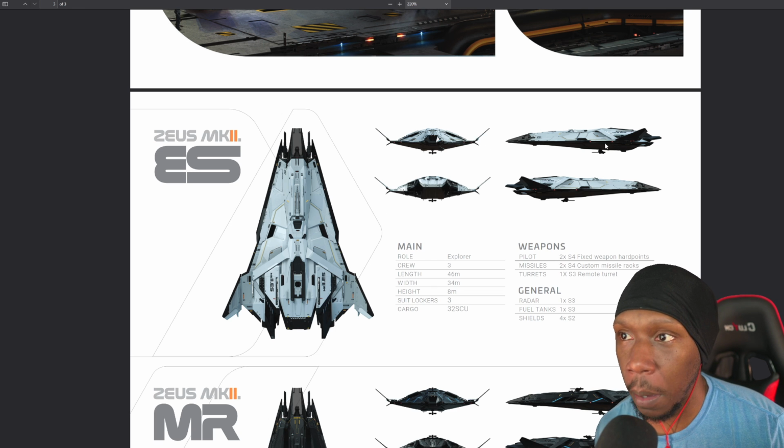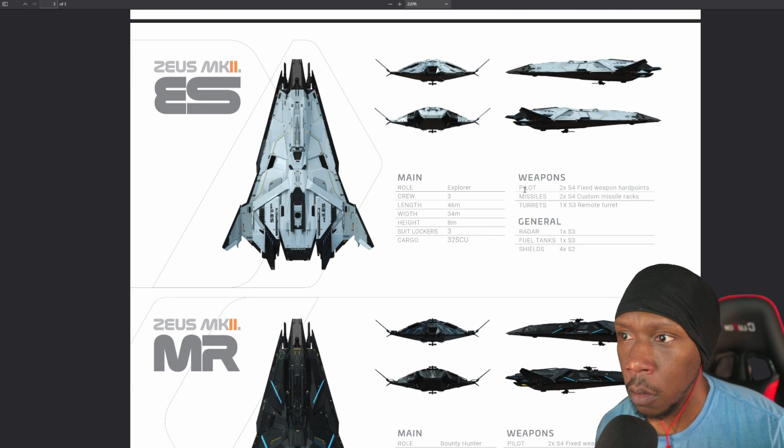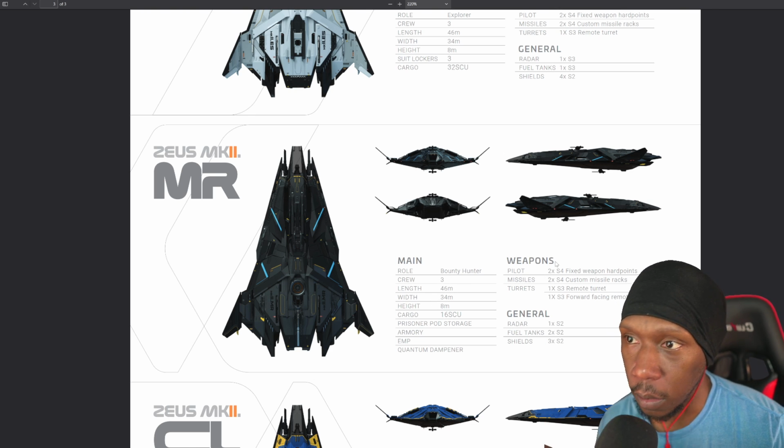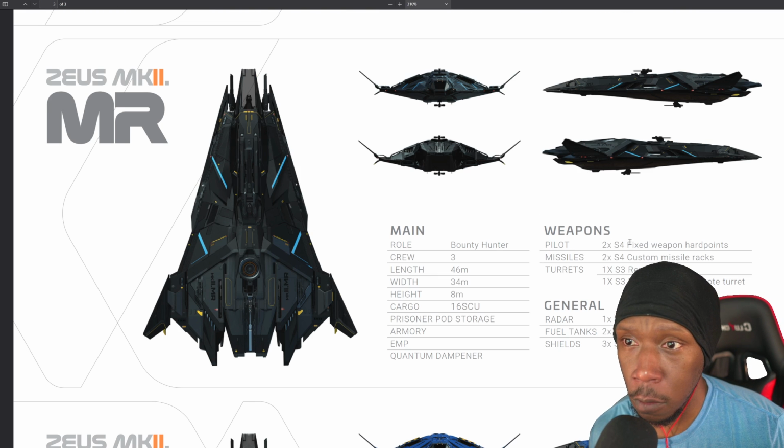And then we can get a better look at that remote turret on the side right here underneath. It sits pretty far back. All right, cool. So pilot has two size 4 fixed weapon hardpoints, 2 size 4 custom missile racks, 1 size 3 remote turret, and that's going to be for your tractor beam. And their general is they have 1 size 3 radar. We already went over that. It looks like they're all about the same in terms of their stats on the actual ship. The things that are going to be different are the weapons.